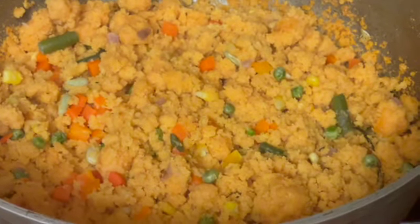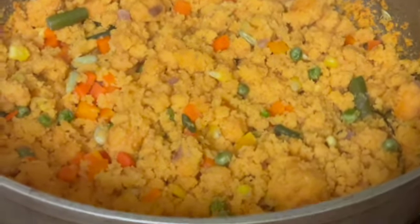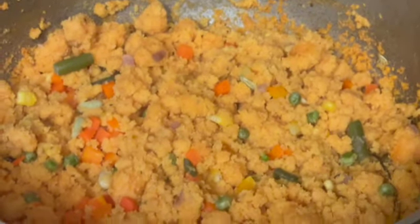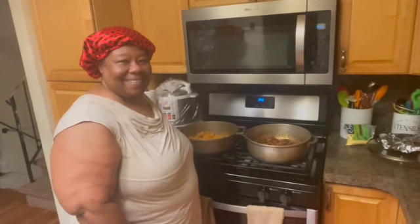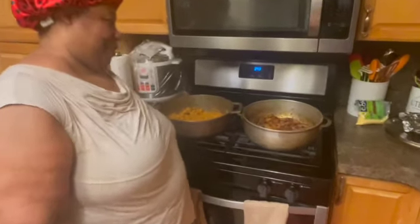You can also have this with brown stew fish or salt fish. Anything you choose to have this with, it's well put together and it will taste lovely. You just try it. So guys, this is my lovely aunt, and she's the one who's in the kitchen today cooking up the turn cornmeal with stew chicken neck. So we are going to check the chicken neck now to see how it is looking and the taste. She's going to taste it and tell you guys how it is tasting.